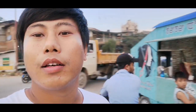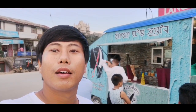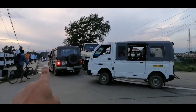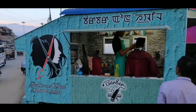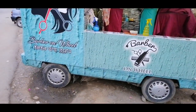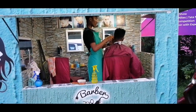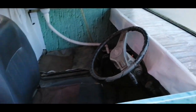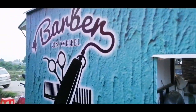There are lots and lots of food trucks in Imphal, but I think this is the first one in Imphal. It's right here, guys. So, guys, this right here is the Lamlong Bridge. Just after crossing the Lamlong Bridge, on the right side, there is the barber shop, I meant to say barber truck. So this is it, guys. Barber on wheels. I'm waiting for my turn. Let me show you the front side. It's an ordinary van, but they have created it very uniquely.